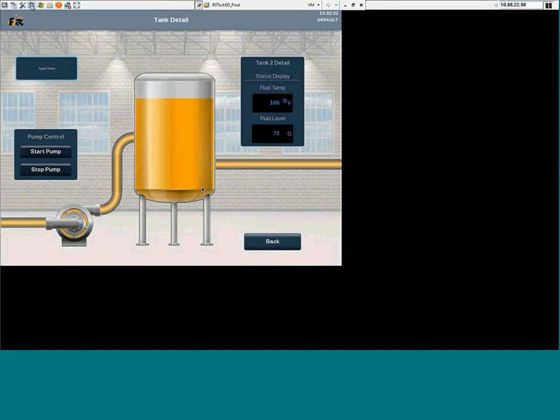You may remember that Mark had configured the start and stop pump buttons as well as the pump to control this particular tank's pump. So I'm going to go ahead and hit the stop pump. And when I change that value, you'll notice the color animation that Mark had specified for the fill color and status of that pump kicks in, and it automatically changes for us.